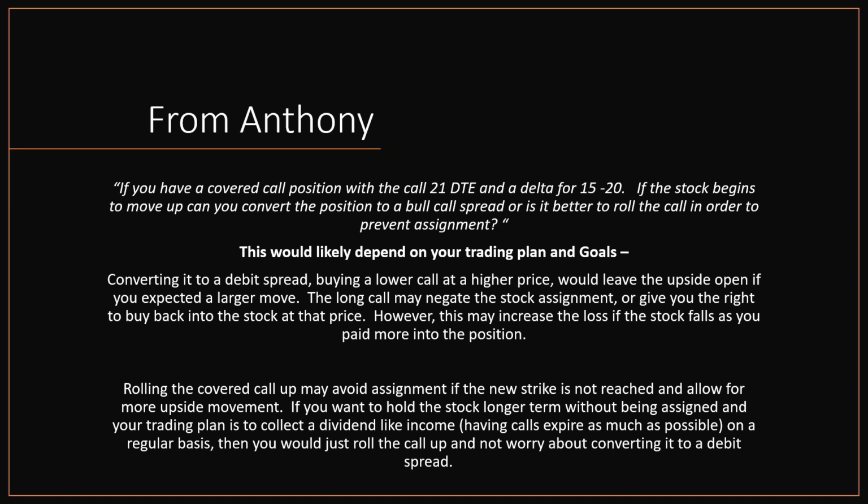Converting it to a debit spread, what would we have to do? As the stock's moving up, we have to buy a lower call, but it's going to be at a higher price than what you probably initially collected for the short call premium. But also, as the stock's moving up, the call options below your current price have increased more. Why is that a problem?